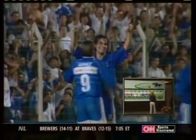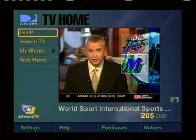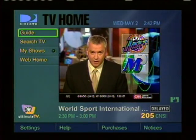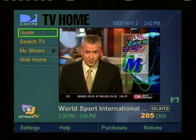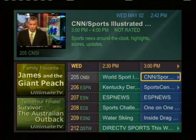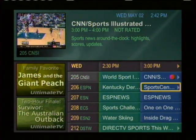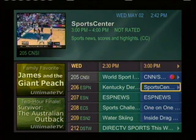One of the things that you can do with the multiple tuners is record shows that are on at the same time. So you can record 2 shows at once? Exactly. So I can go into the guide, for example, and record any show that I want. For example, I can record CNN here, and maybe SportsCenter here. When I click the record button, the little red dot shows up indicating that that's going to be recorded.